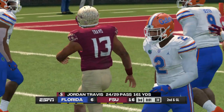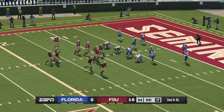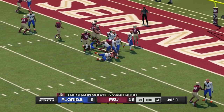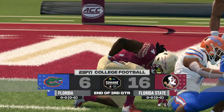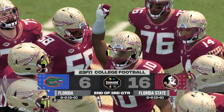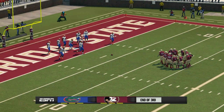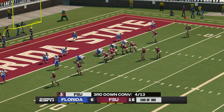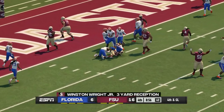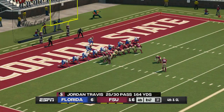Just throws this one away. And this is the 10th play of the drive. Takes it up the middle for a nice run. So at the end of the third quarter, the Seminoles in front, 16-6. Into the fourth quarter now, and we're back to the action. Fires quickly, and he's got his man, and he's immediately tackled. That brings us fourth and goal. They're going to go for the easy 3 here.